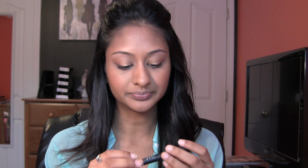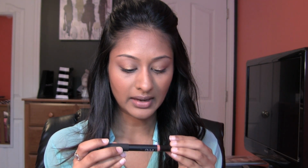And then from NARS, I got this little thing. This is called the Velvet Gloss Lip Pencil. If you guys have watched my earlier videos, I've talked a lot about Bettina, which I think is somewhere around here, but that is a velvet matte lip pencil, and this is a velvet gloss lip pencil.